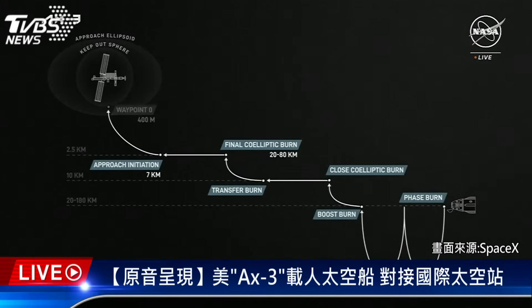Now, once Dragon arrives at the 400-meter mark below the station, it'll be on what's called waypoint 0. This will be the first checkpoint during our approach. The vehicle can hold there at 400 meters, but if all systems check out, we'll continue on to waypoint 1. Now, NASA and SpaceX teams will do a go-no-go poll to move Dragon inside what's called the keep-out sphere, another checkpoint at about the 200-meter radius mark.